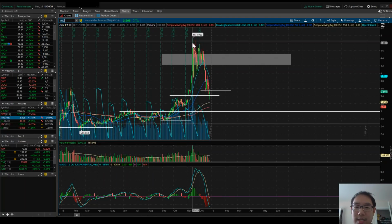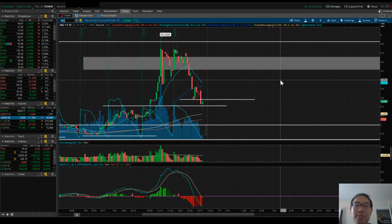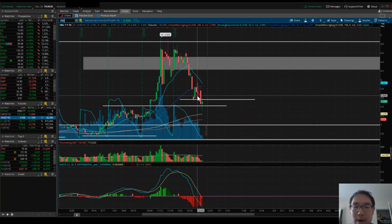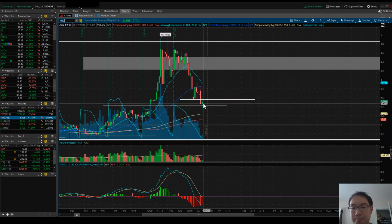Now, here's natural gas. You can see that we've gone down, down, and down. And in the last video, we talked about how the natural gas probable trajectory, just based off of this pattern, is to the downside, right? And what you can see here is we left off over here, I believe, and it was consolidating sideways, and we did drop. So same story for natural gas.